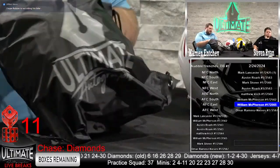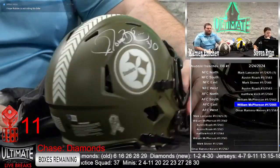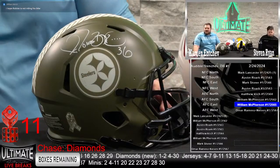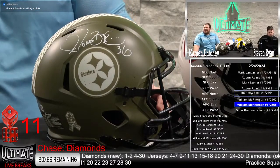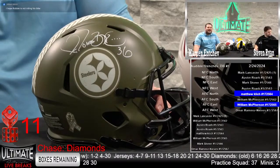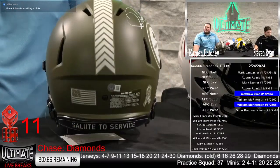And would you look at that? We are starting with the headliner, Jerome Bettis on the Salute to Service Authentic. Matthew Klitsch, AFC North. Congrats on Jerome Bettis. That is absolutely fantastic right there. 8th all-time leading rusher, Jerome Bettis. Salute to Service Authentic, Beckett certified.